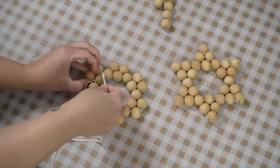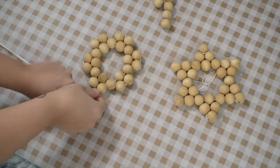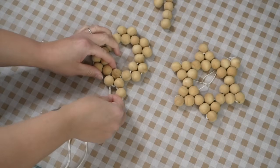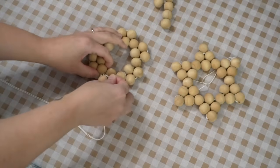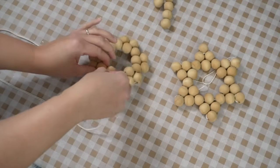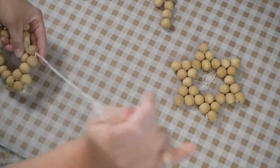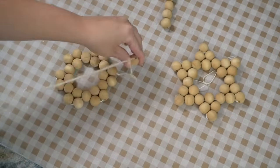When you get to the third and final row, you're going to pull your string back through that very first bead that you had strung on the second row. Then you're going to take one bead, string it on the very top, and then string your thread again through the bottom bead and then down to the very first row again. Then you're going to work your way back up through the next two beads in order to create that point with the final bead again.